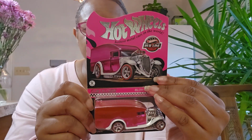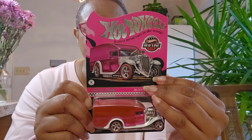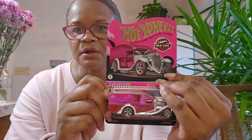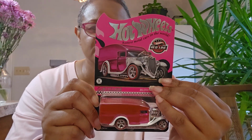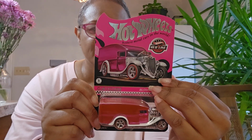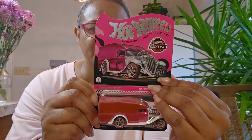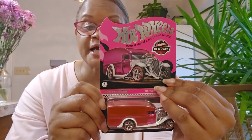Designer Phil Ryleman created this original casting, a combo of a powerful street rod with the capacity to transport cargo. Of course, pink spectra flame and a chromed out engine and grill with painted detail and 5-spoke mag wheels with the Redline tire deco.